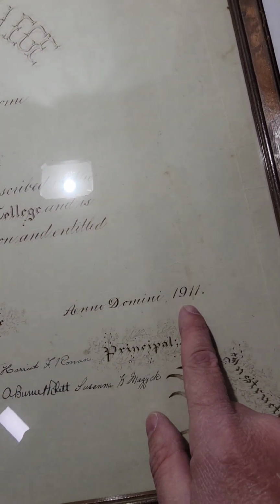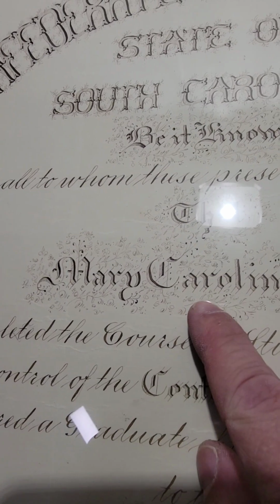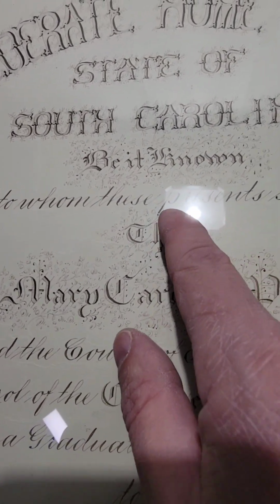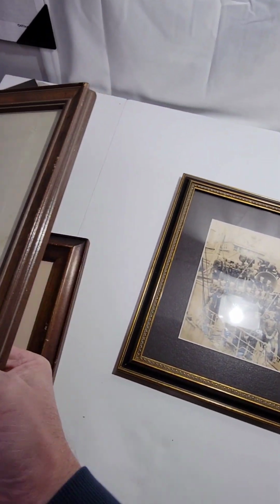It's dated 1911, with all the signatures, and you can see all the fine little branch kind of ink around the letters and everything there. Just a really beautiful framed piece. I'll put it in the booth.